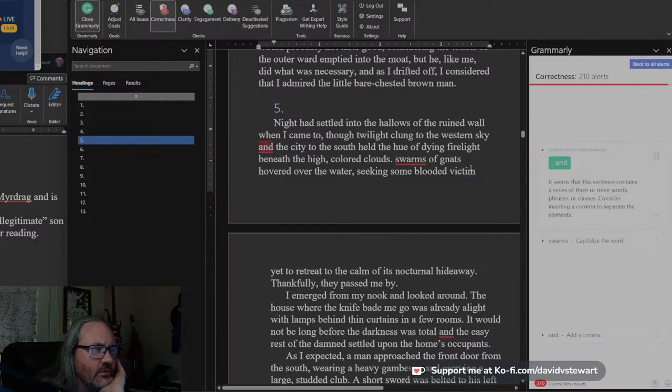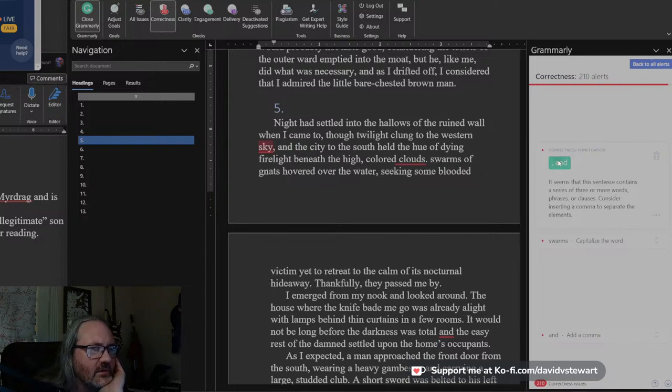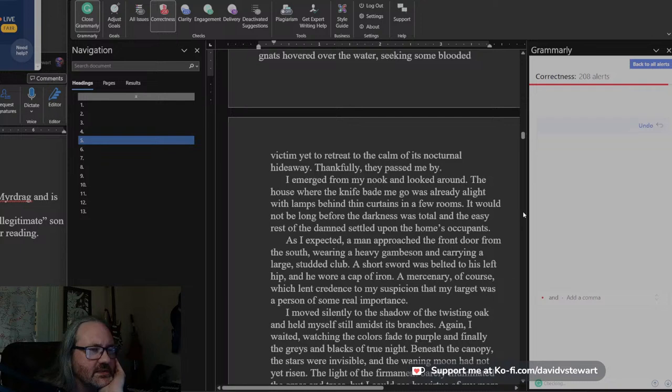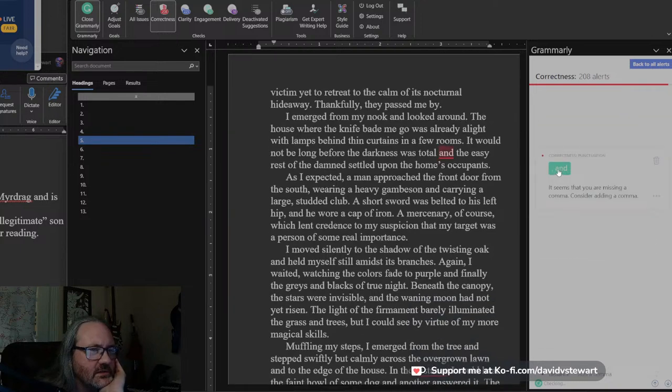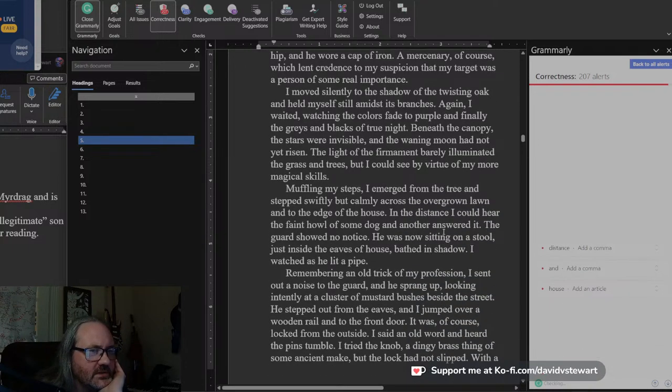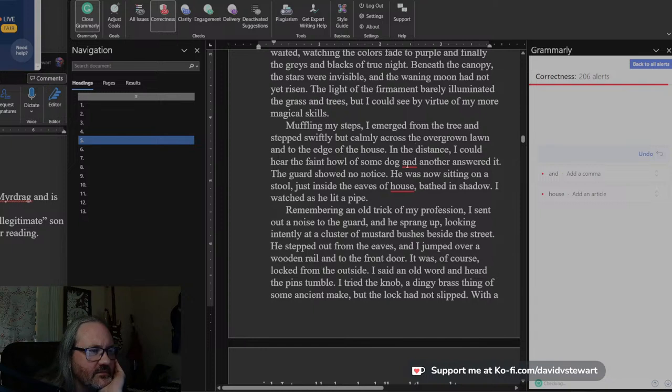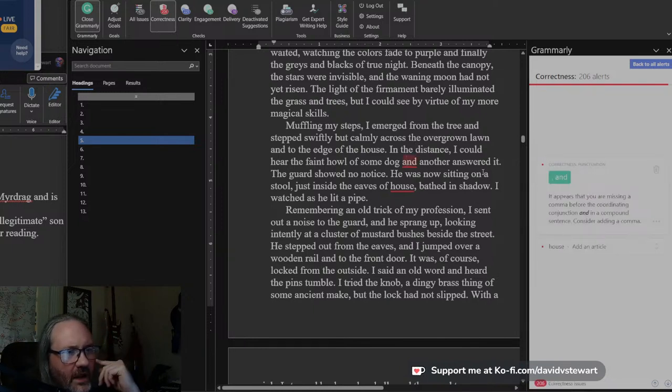I came to, though twilight clung to the western sky and the city to the south. That's a good comma. Swarms of gnats. It would not be long before the darkness was total and the easy rest of the damned settled upon the home's occupants. Yeah, I like that. In the distance, I could hear the faint howl of some dog and another answering it.